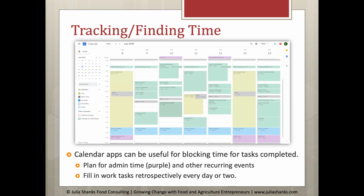The ones on Friday and Saturday are my weekly stuff on Friday and not so weekly, bi-weekly or monthly stuff on Saturday. And those are just set up to recur. All of those will just keep showing up every week so that when I look at my calendar, I'm looking at what absolutely needs to be there.